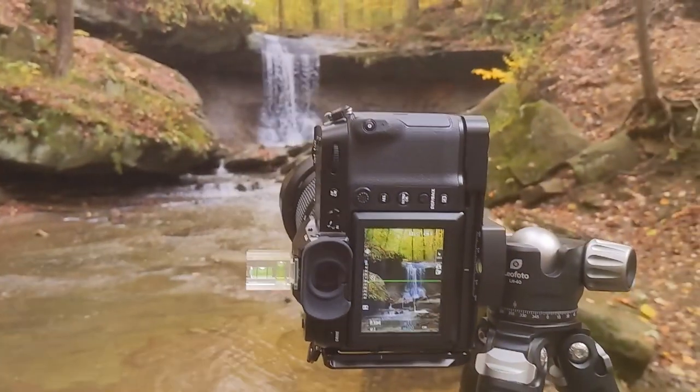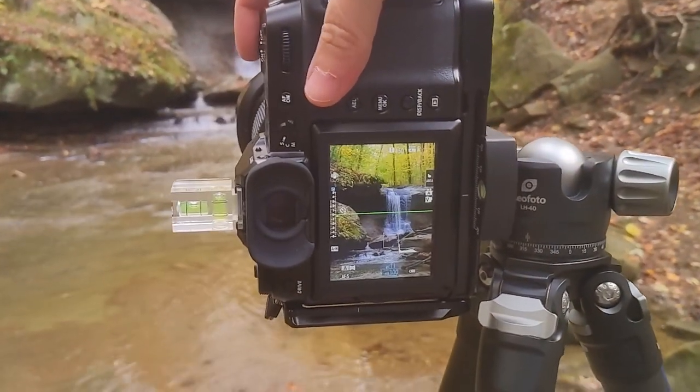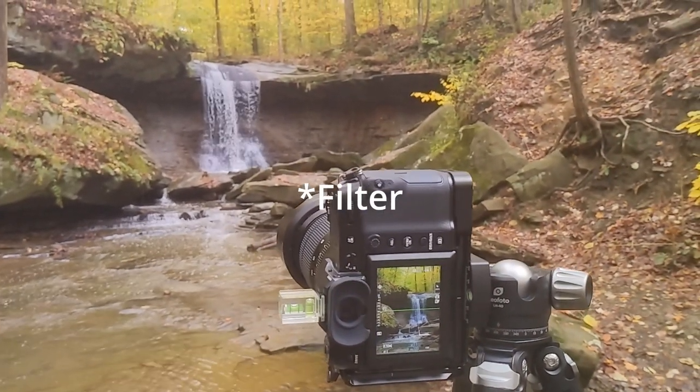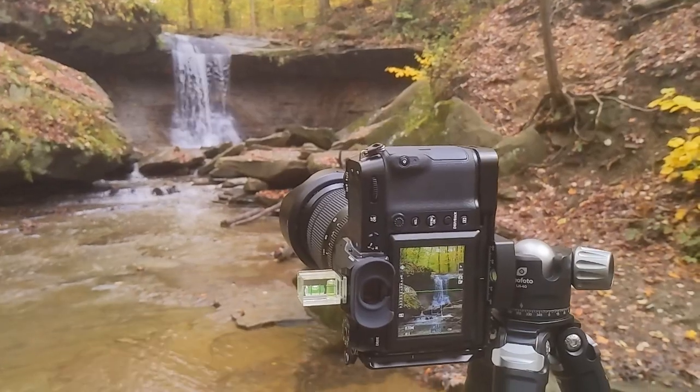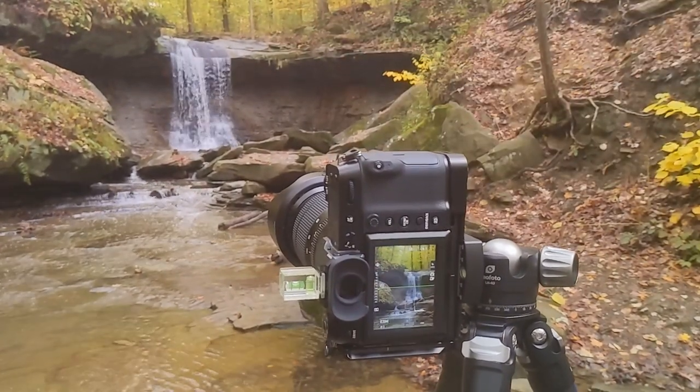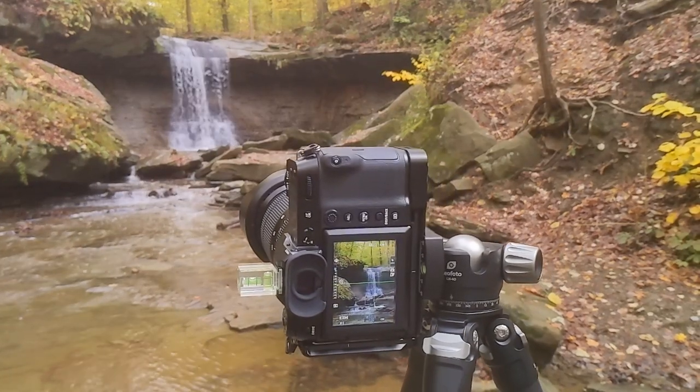About a second and a half or so exposure. I've got a neutral density filter that's also a polarizer. It's a combination neutral density and polarizer. So it will saturate colors. It'll take the sheen off of rocks and leaves and let the color pop.